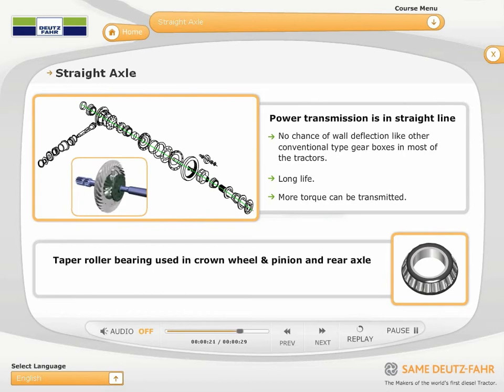Taper roller bearing used in crown wheel and pinion and rear axle. Withstands greater side thrust load than ball bearing.